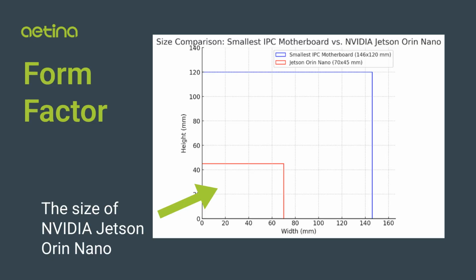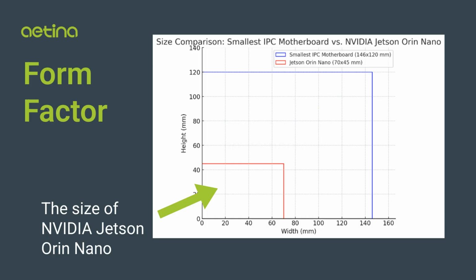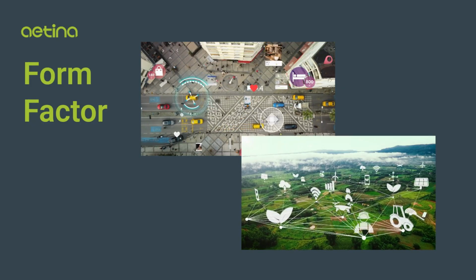NVIDIA Jetson's compact form factor is a lot smaller than the smallest IPC motherboard. Look at the size of this IPC motherboard. It's the smallest one that is available on the market. Therefore, it makes NVIDIA Jetson perfect for edge applications like traffic monitoring and smart agriculture.